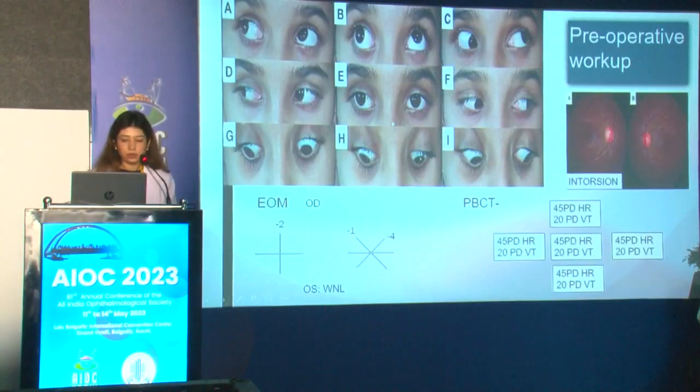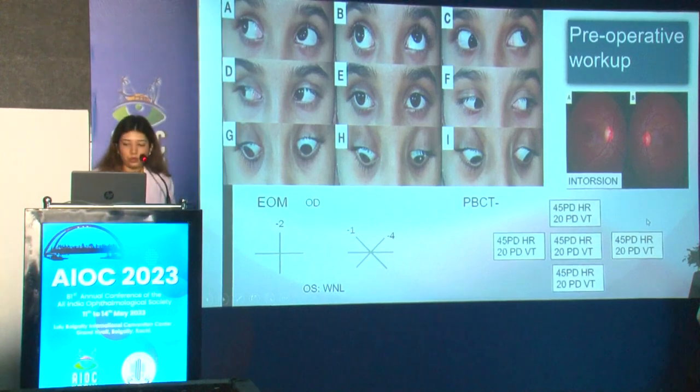we could see in primary gaze there was 30-degree exotropia in the right eye and the left eye was hypertropic. On elevation we could see the limitation of -2, and on the levo elevation we could see the limitation of -4, and on the dextro elevation we could see the limitation of -2. So there was more limitation in levo elevation. And on doing the prism bar cover test, we could find the 45 prism diopter horizontal deviation and 20 PD vertical deviation. And on the fundus photography, we could see the intorsion in the right eye.